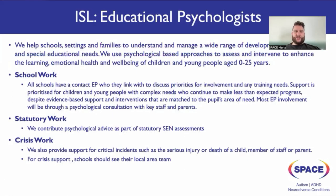The Educational Psychology Service is a team of educational psychologists, and each school in Hertfordshire will have a contact or a link EP. EP stands for Educational Psychologist. Support is prioritised for children with more complex needs and who may need educational psychology support to meet progress goals. The service also does statutory work. They contribute psychological advice as part of a SEN assessment. This is an assessment that goes towards an education, health and care plan.